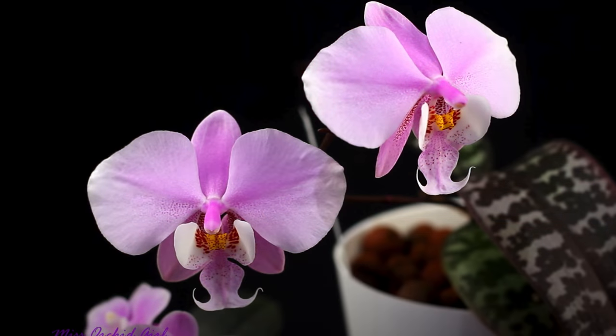And lastly, here we have another polychilus type, another summer bloomer. This is Phalaenopsis gigantea. It is a species and it is quite unique. It's very different from other polychilus types in the way of foliage. Yes, it is round. Yes, it is glossy, but oh my, look at that color.